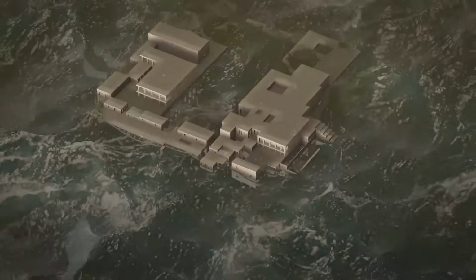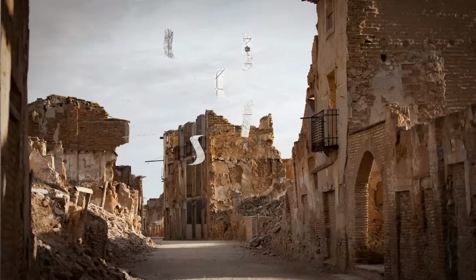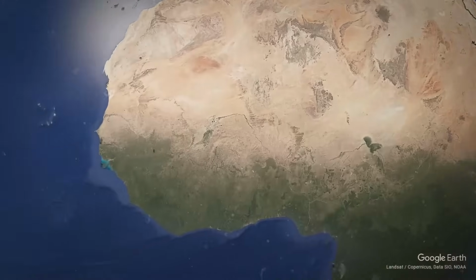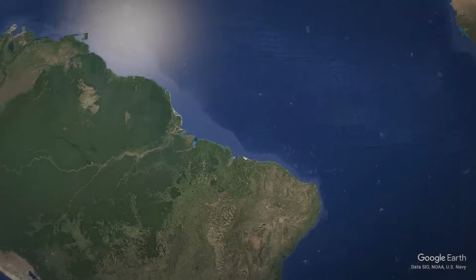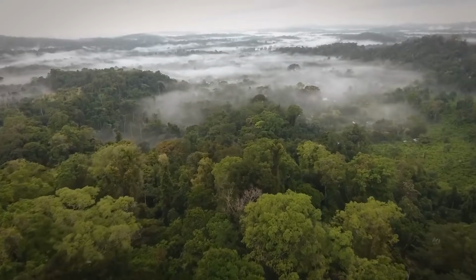It was forgotten until Gaudio's team found it in 2000. Since then, they've been uncovering new parts of the city and piecing together its history little by little. If a lost underwater city doesn't seem impressive enough, we can travel to the Amazon. The discovery made there is truly mind-boggling.